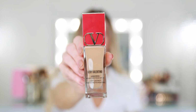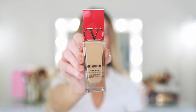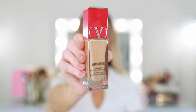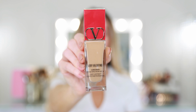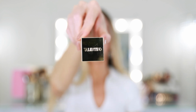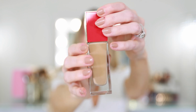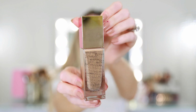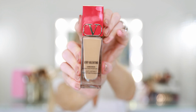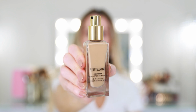I also picked up the Very Valentino 24-Hour Wear Liquid Foundation, which retails for $64. So it's the same price as a Giorgio Armani Luminous Silk. It's described as a very light, very lasting, very Valentino foundation with a semi-matte finish, buildable coverage, breathable, lightweight texture, long-lasting 24-hour wear. It's available in 40 different shades, and it says transfer resistant. We'll see in this heat and humidity. I picked up shade MN3. So I think this is medium neutral 3.